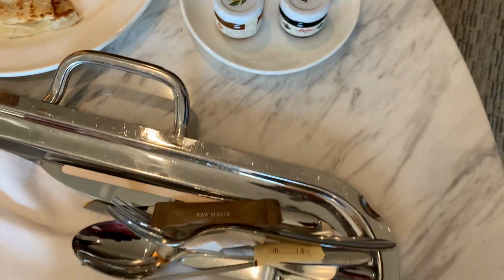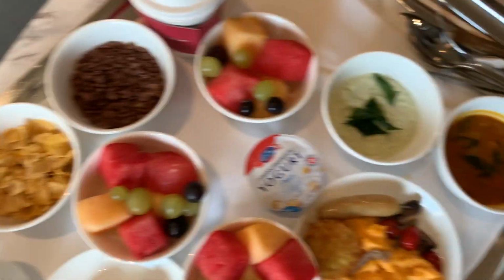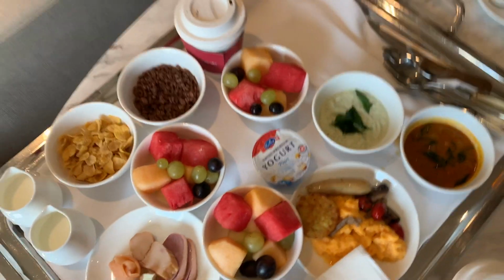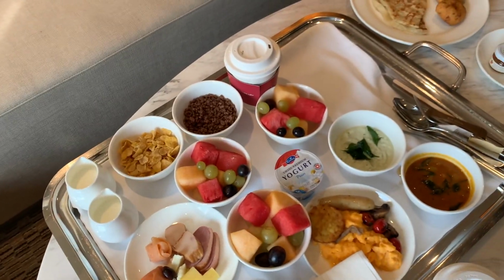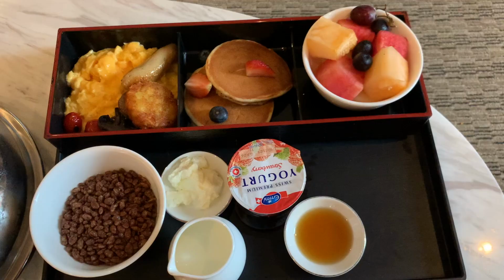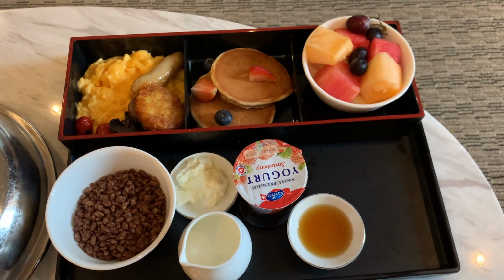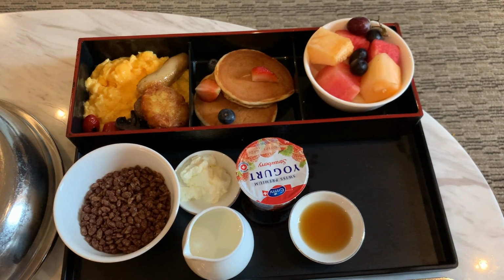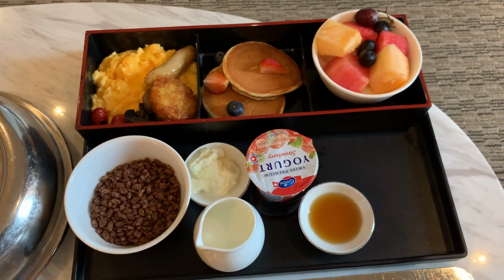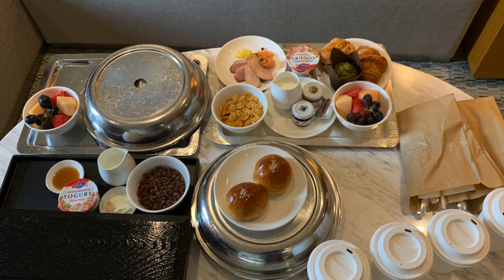And yep, that's blackcurrant. So this is how the breakfast looks pretty much every day. Because of the COVID time, you can't have the buffet, so it's in-room dining. You have to eat in-room. So you have to fill up a form, and then they give you the breakfast which is of your preference, and you just eat it, and the day pretty much carries on.